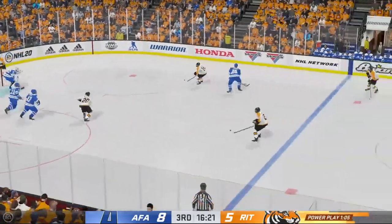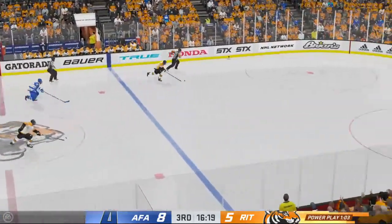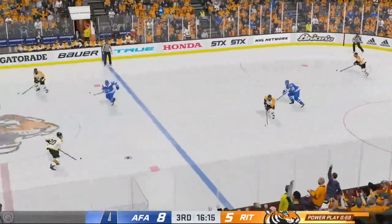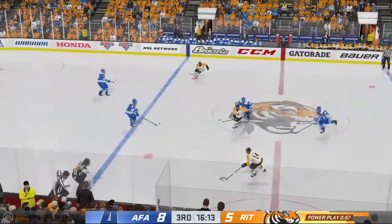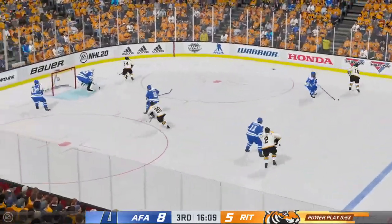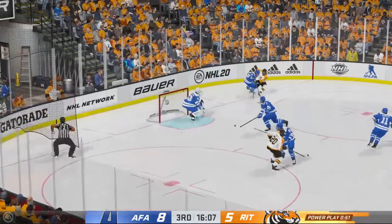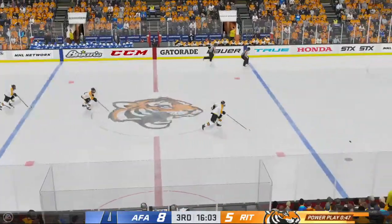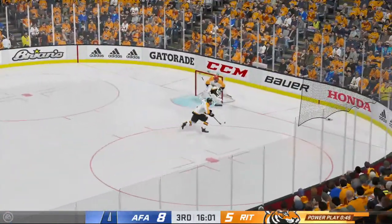Colorado Springs has the puck. Gets it out of his own end. Rochester's gained possession along the boards. Moves it quickly over to Hammond. Slides it across. Shot, and there's the save. And manages to clear the zone.